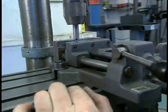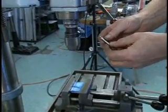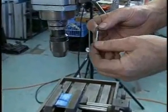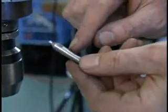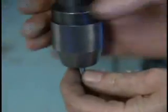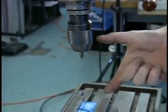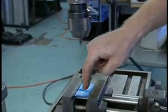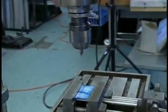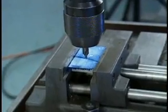Okay, we're all set. Now I'm ready to start drilling the hole. I'll start with a center drill. This is a very special drill. It's very short, and most of the drill has no flute, so it's very stiff. A regular drill is long enough and flexible enough that it tends to wander around a little bit before it starts to cut. The center drill is stiff enough that it won't deflect significantly, and we'll get an accurate start to the hole.